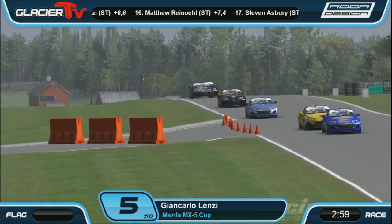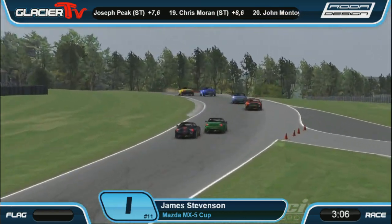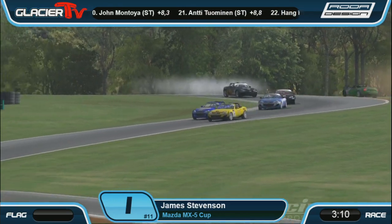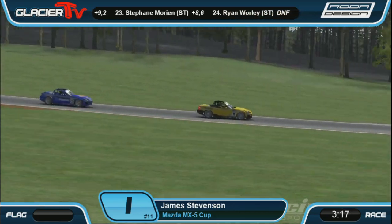We're going to go back to this Mazda MX-5 division as James Stevenson looks down to the left-hand side as they come down into the roller coaster. Stevenson looks as though he's going to have the inside, but this is what we talked about, having the... Oh, Lenzi goes off track heavily. Giancarlo Lenzi goes off track heavily in the right-hander.